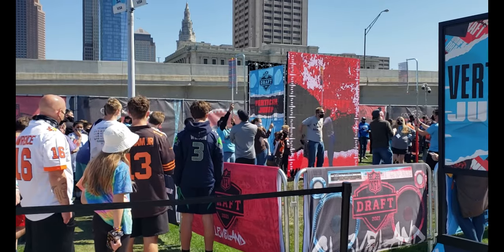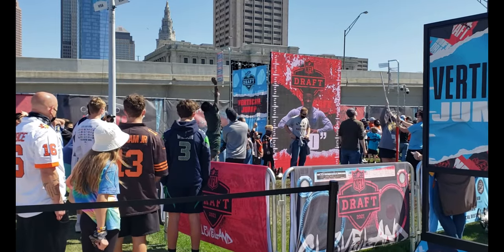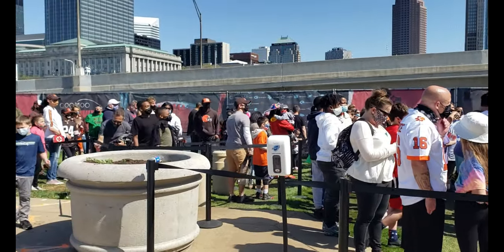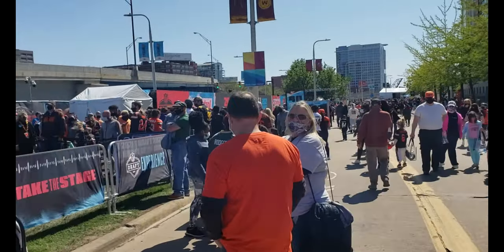We've got the vertical jump event here. Let's see how tall you can jump. See the line for that one there. And then a little bit further down, you've got the 40-yard dash.